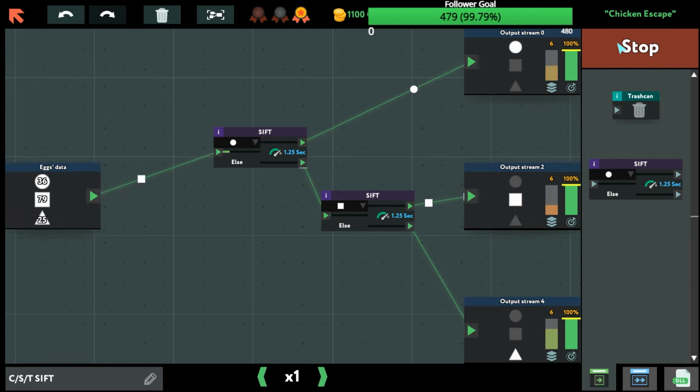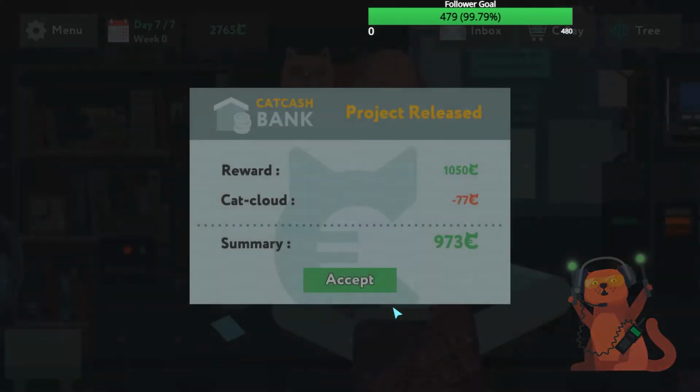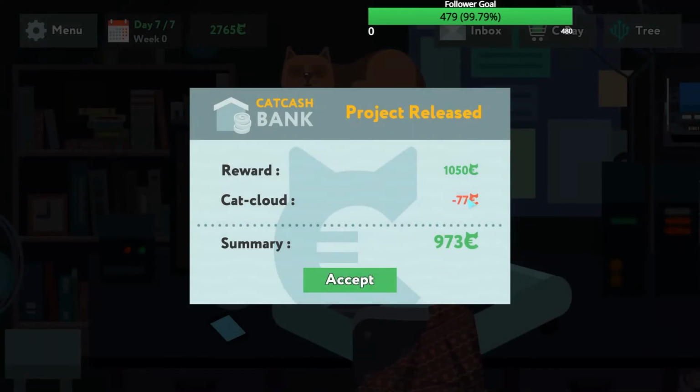I've got a feeling that we could run out of time. Because we have got 75 squares. So let's see, and complete. We did it. Accuracy 100%, and we got more than what we needed for the occupancy. So 1000 cat bucks minus the cat servers cost, we get 973.